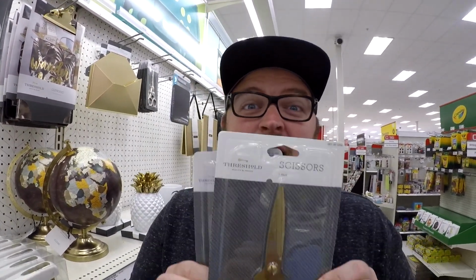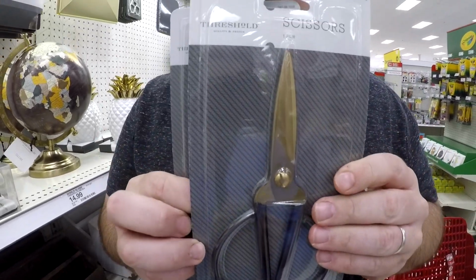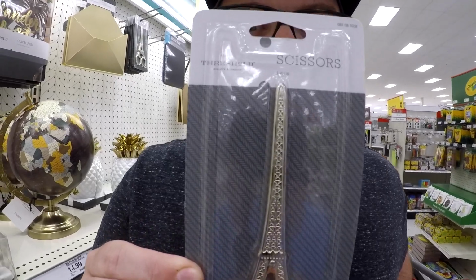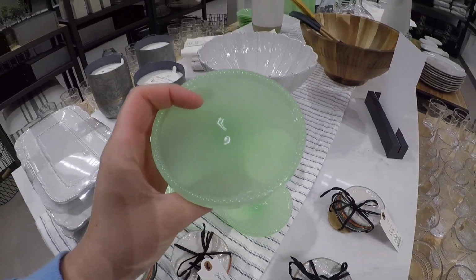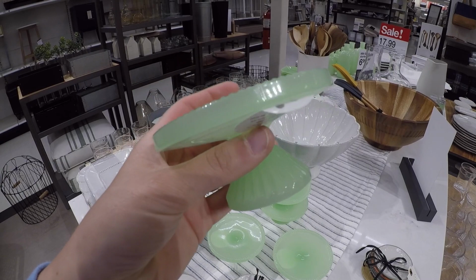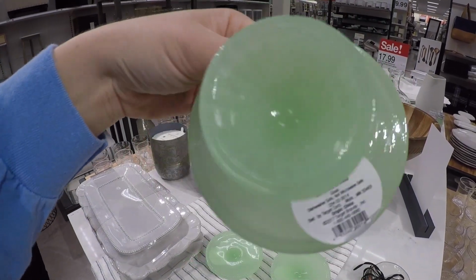For those of you who are really into scissors, here's what you'd probably use. Kind of cool, right? Nothing to it. But you could upgrade to this. The Eiffel Tower of scissors. I've really fallen in love with this jade cupcake holder. You could utilize it for jewelry. It's awesome. And it's only $5.99.